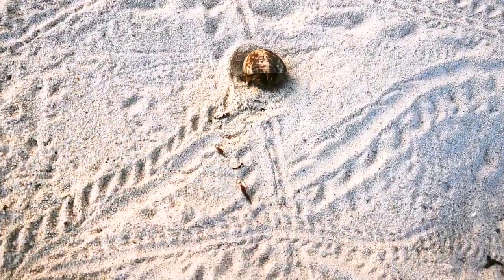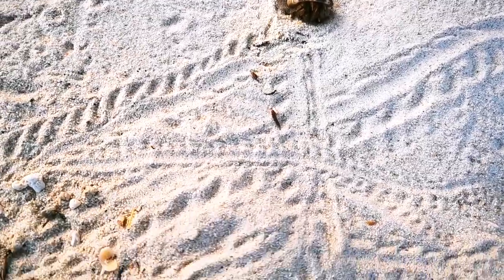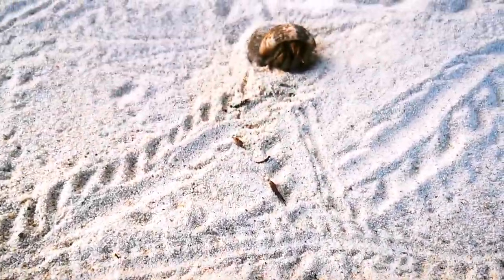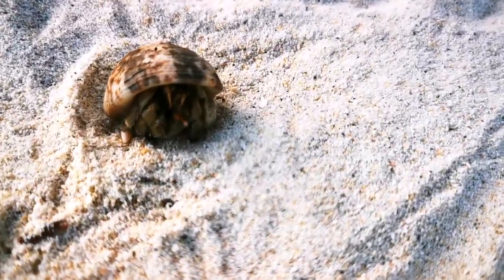Wow, this is extremely impressive. Look at all these traces from all kinds of cute things walking around. Look how beautiful the landscape is, thanks to their feet.